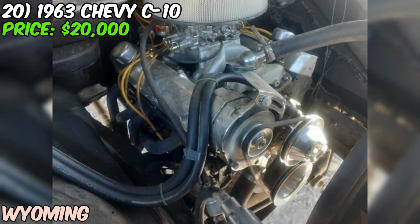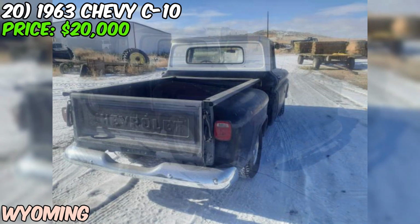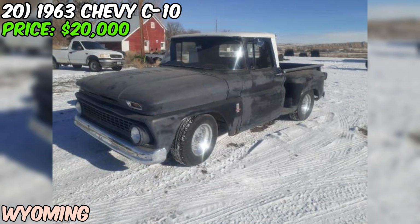Under the hood, we've got a beast of a rebuilt 350 V8 that's been bored .40 over with flat-top pistons, a 292 Isky cam, and those desirable camel hump 202 heads. Add in double valve springs, roller rockers, and an aluminum intake topped with a new 750 Edelbrock with mechanical secondaries. This thing must pull hard.